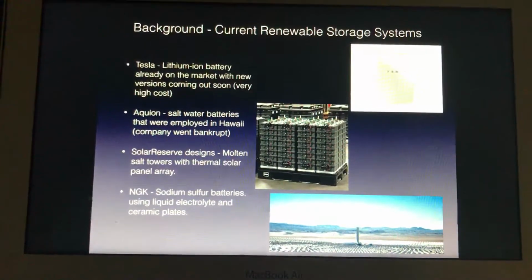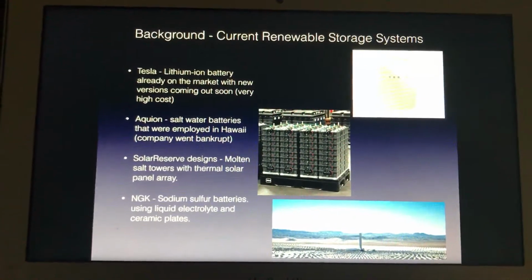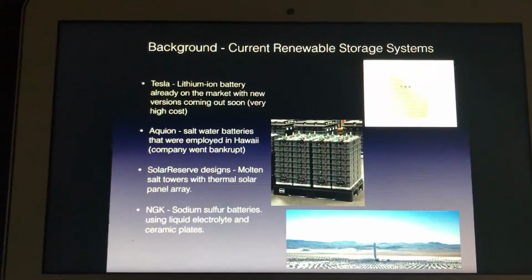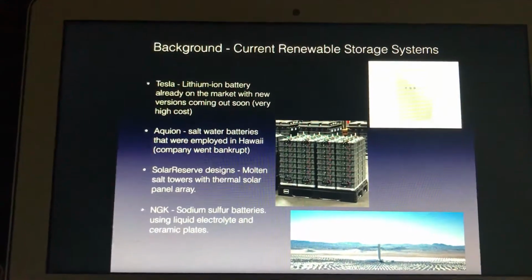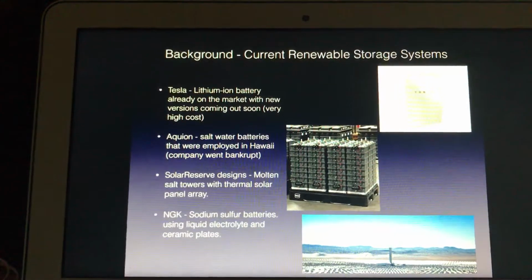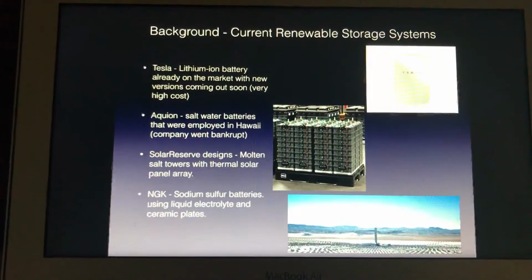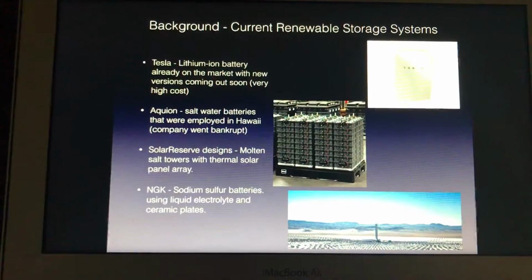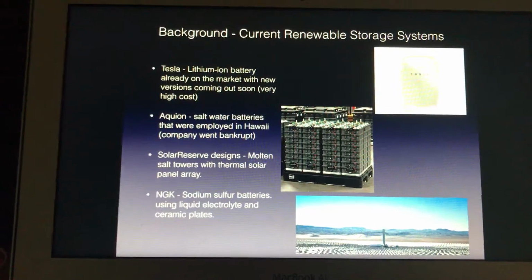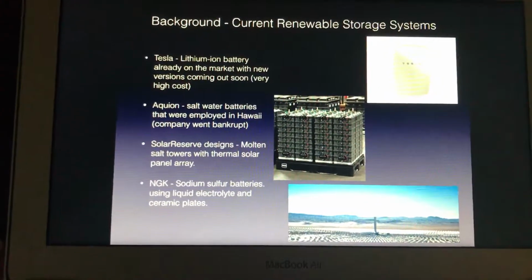We've got the Aquion saltwater batteries. These were actually imported in Hawaii. However, the company went bankrupt. That's that middle picture there. We've got Solar Reserve design. That's that bottom picture with the molten salt towers and thermal solar panel array. So you've got all those thermal solar panels around the edge, and then we've got that molten tower in the middle. So basically the salt is heated to very, very high temperatures, over 1,000 degrees, and energy is able to be stored inside this salt.